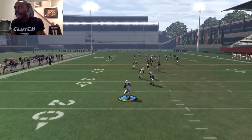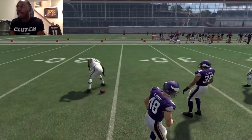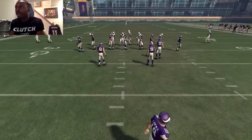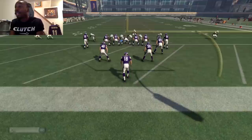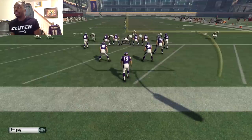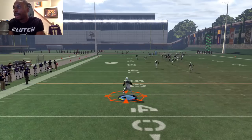Here we go. Oh, run it back! Ooh! Oh, he got his first broken tackle. Let's move the ball back a little bit more. Move it all the way back. There you go. At the 1 yard line. Alright, he only has to run 50 yards. Can this big boy run 50 yards? There you go. Gosh, of course he got 155 yards.